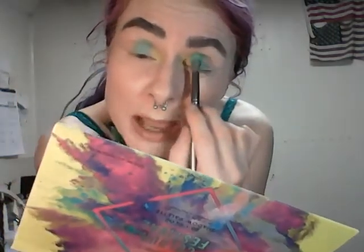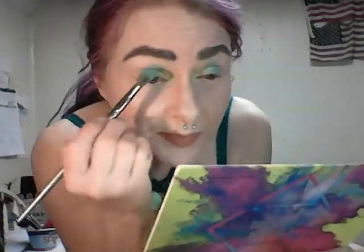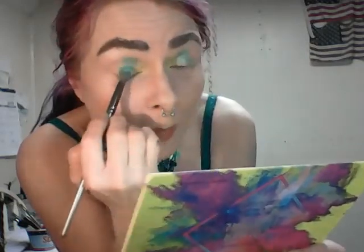That's why I would recommend having this palette with you for touch-ups, and it's not waterproof. I'm going to stress this. I really must stress this. And you know what? I better put the lid on the peanut butter so I don't get makeup in it. That would really not be good.